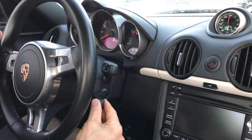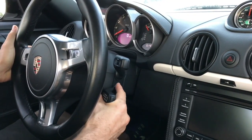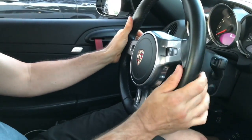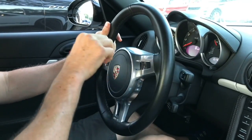One thing that I'd probably give a zonk, I don't like the location of this. This is for your cruise control. They need to put this somewhere else. This needs to be a button or something, because if you're on a track and you're going with the steering wheel, you don't want to be bumping that. That'd be a waste of time.